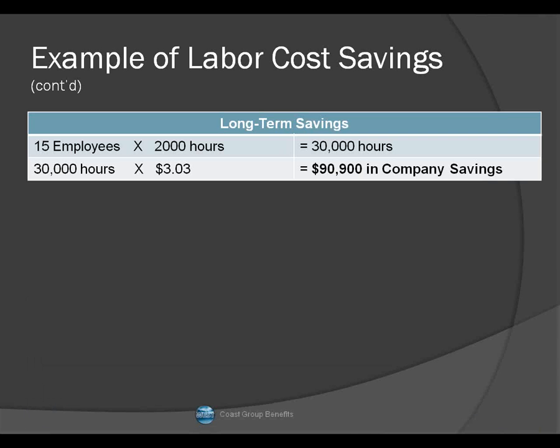What that means to a contractor of, say, 15 employees working full-time, which is about 2,000 hours each, 40 hours a week, equals about 30,000 hours for the year. 30,000 hours times $3.03 equals a little over $90,000 in annual savings for the company. That's just from redirecting the fringe dollars off of payroll and not incurring the payroll taxes and the workman's comp.